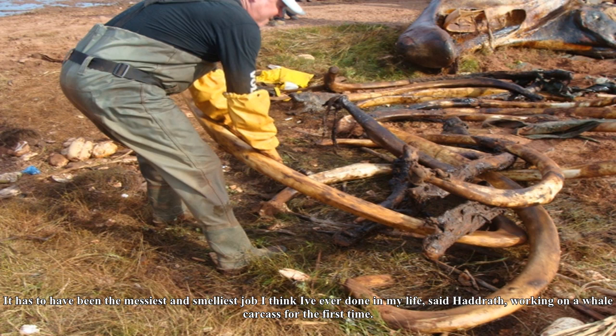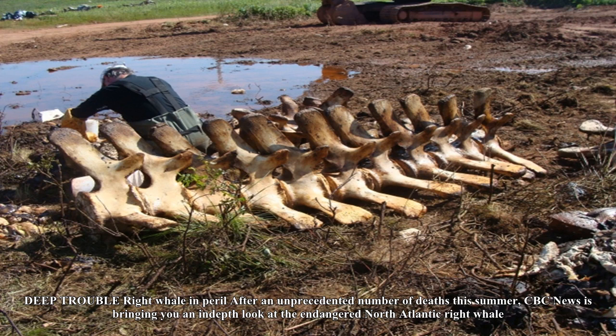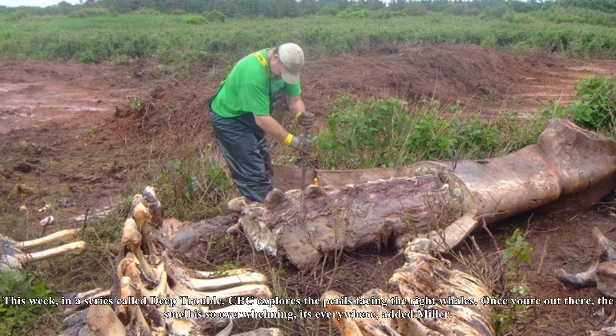With the necropsies complete, the ROM and RCI teams got to work. "It has to have been the messiest and smelliest job I think I've ever done in my life," said Hadrath, working on a whale carcass for the first time.